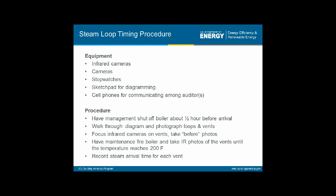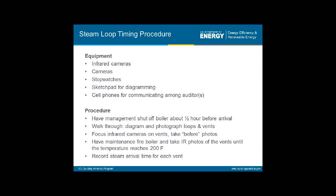Then you would have yourself, or you and however many other assistants you have with you, train your IR cameras onto the mainline vents, taking photos as you turn on the boiler and watch the temperatures increase. Then you just use a stopwatch and time it until they reach 200 degrees, record the times for each, and then compare. So it's a good diagnostic for figuring out which loops need more venting, whether it's placing the vent, increasing the size of the vent, or repositioning it. That's basically your starting point for steam balancing.